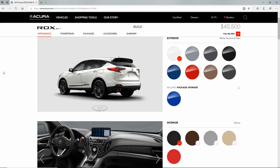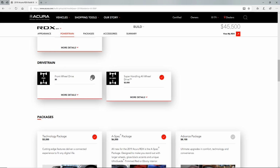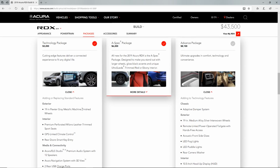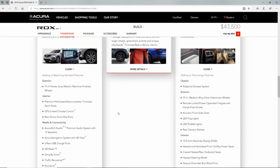It's $45,500, ladies and gentlemen. So it just depends, you know, if you want to fork over the extra $2,000, I would get the super handling all-wheel drive. If you don't want it, get rid of it and get the front-wheel drive, then that's going to cost you $43,500. You get the technology package, and the technology package comes with this 19-inch wheels. But in this case, of course, you're getting the A-Spec wheel, so that doesn't matter.